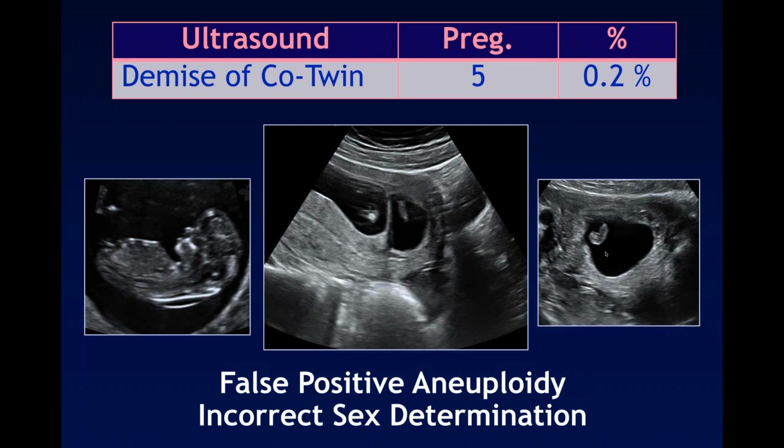It's important also to recognize that you may have a demise of a co-twin. In this case, you have one normal twin that was here and one early demise. This can give us a false positive for aneuploidy, and also can give us incorrect sex determination on cell-free DNA screening. So it may not be the best test to offer to this patient.